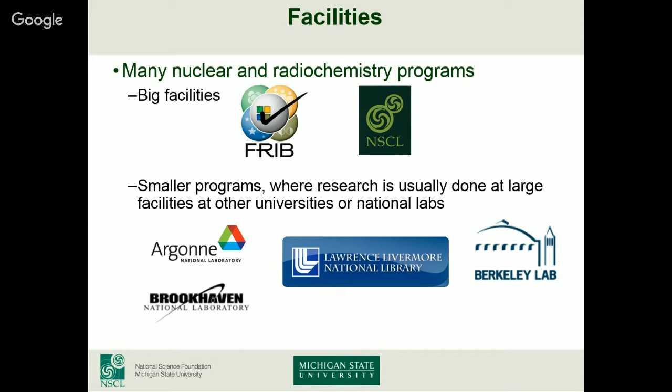So a lot of people will work on big experiments and travel around the world even to work on this science. That's pretty exciting. A lot of fields are like that. The nuclear field is very like that. So there's a lot of collaboration and a lot of sharing of facilities and science, which is pretty exciting.